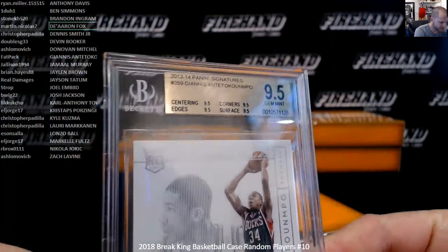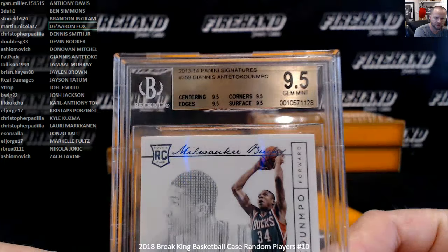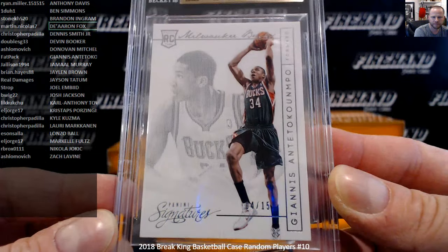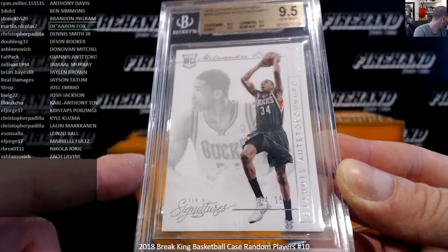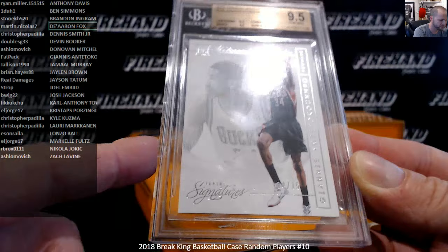Numbered out of 15, 13, 14 Panini signatures. Giannis Antetokounmpo, a Gem 9-5. Nice hit right there. Giannis, fat pack, congrats. I remember I pulled a 101 of this card. That was before he absolutely exploded, too. I can only imagine what that card would be worth nowadays.